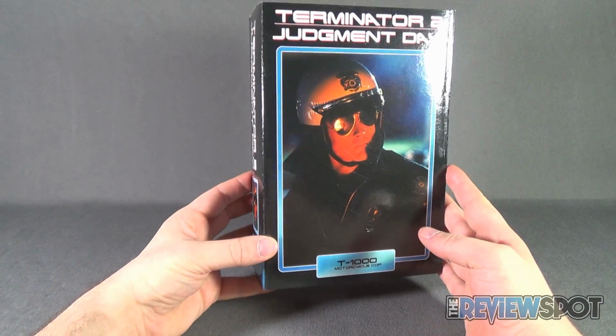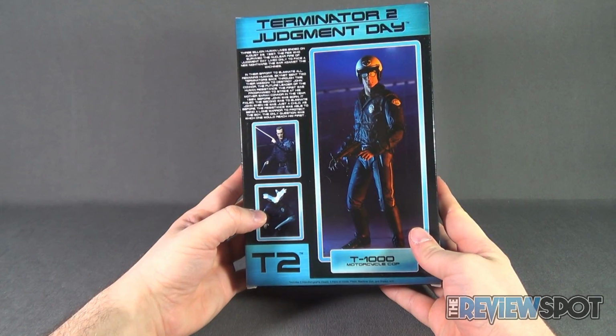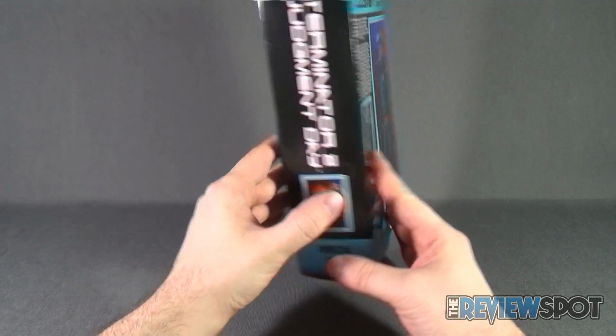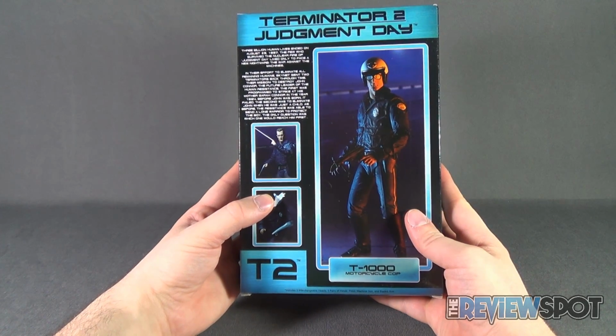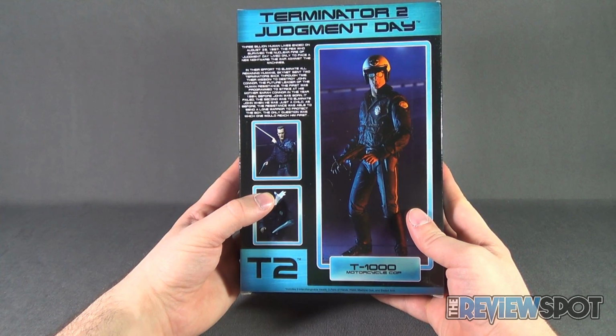Another release from the folks over at NECA Toys, and like the other Ultimate release figures, the Ultimate T-1000 Motorcycle Cop comes in a box, which is a nice touch. On the back of the package, it says: 3 billion human lives ended on August 29th, 1997.